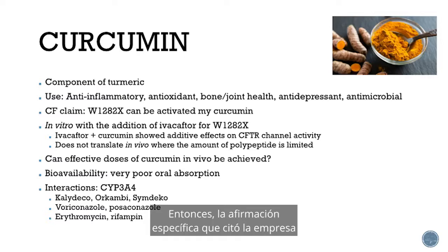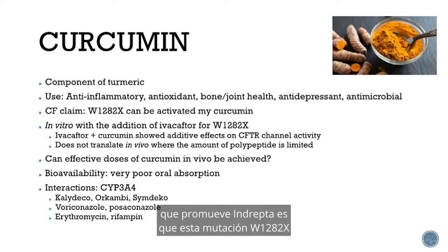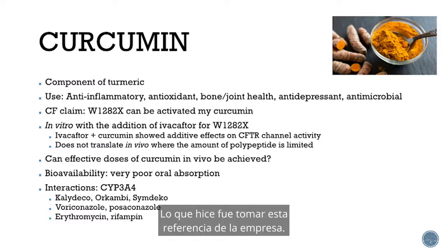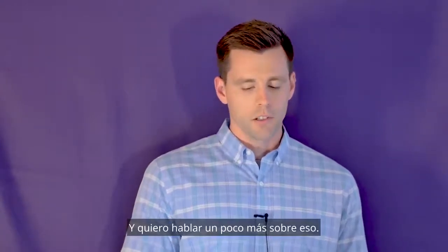The specific claim that's cited by the company that promotes Endrepta is that the W1282X mutation can be activated by curcumin. So what I did is I took this reference from the company and really looked at what study they're referring to. I want to talk a little more about that.